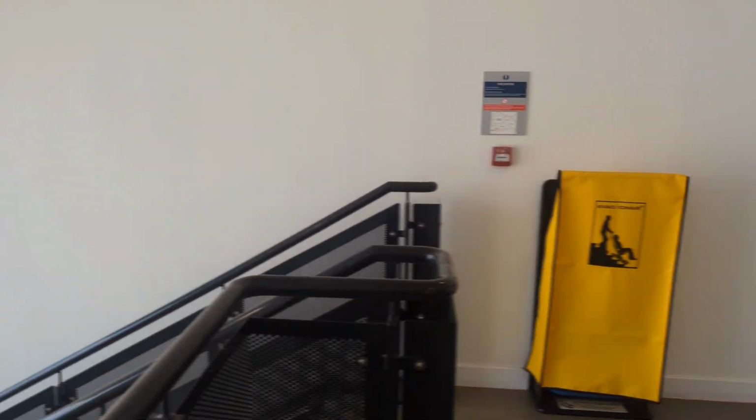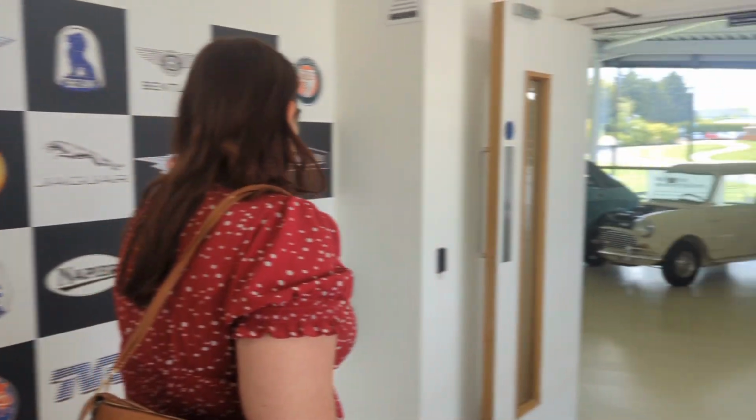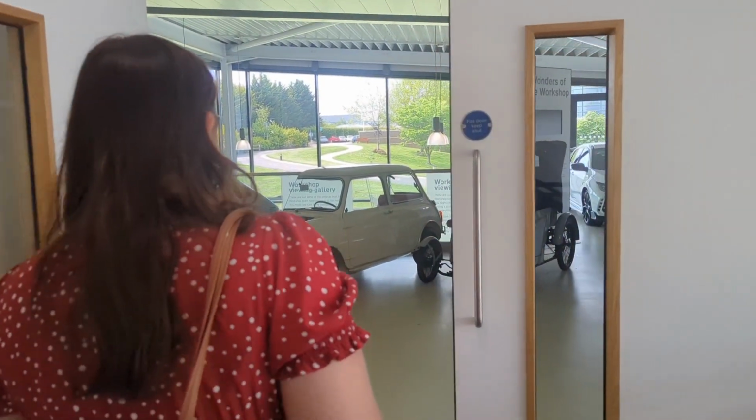So that was the Jaguar Heritage exhibit. Now we're going to go upstairs. We've just come out of the lift, and we're going to go and have a look and see what is upstairs. Let's go.